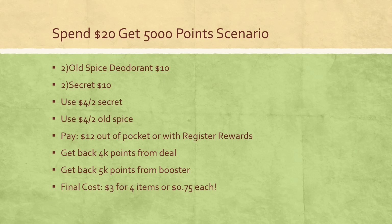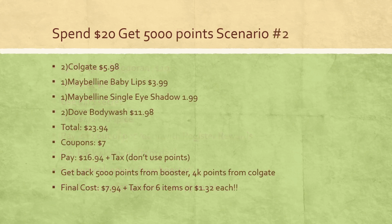I put here $12 or with Register Rewards. Again, if you were doing it in store, you could use Register Rewards. If you're doing this online, you'll pay the $12 cash. Do not use points, or you can use credit or debit, of course. You'll get back 4,000 points from doing this deal and 5,000 points from the booster. So final cost will be $3 for 4 items or 75 cents each, which is such a great deal.